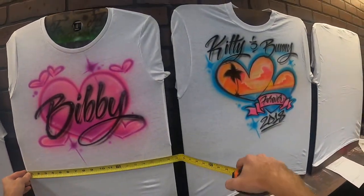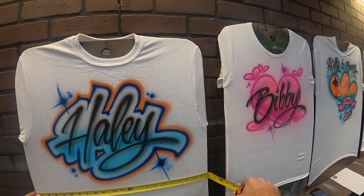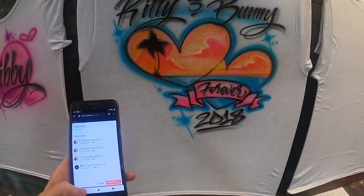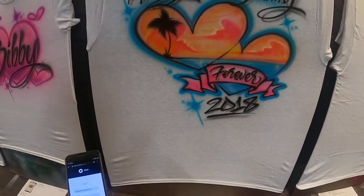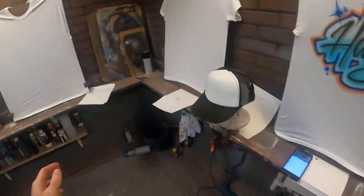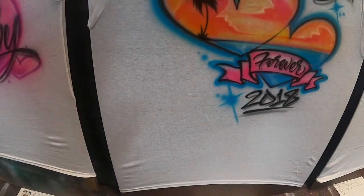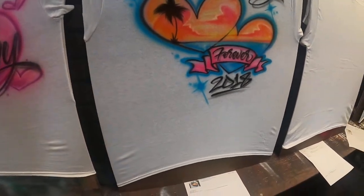Here's some dimensions. My small board is 18 and a half. I'll comment these. 18 and a half, 22, 25 inch widths. And that handles pretty much all the boards that you need. Small, medium, and large, and up. And don't forget, you can just use clothespins or something.